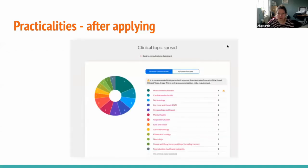And then if you click on clinical topic spread, you get the option to see all your consultations in a little pie chart according to clinical topic. So it's a bit blurry. Or you can select starred consultations, and it will show you if you've got more than two. It will show you whether you've got a good spread visually. So that is quite helpful in the run-up.